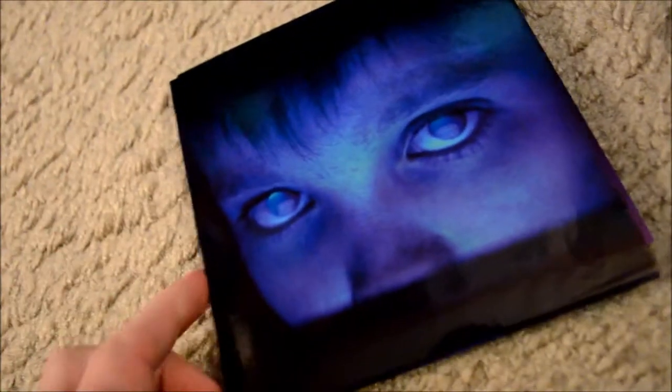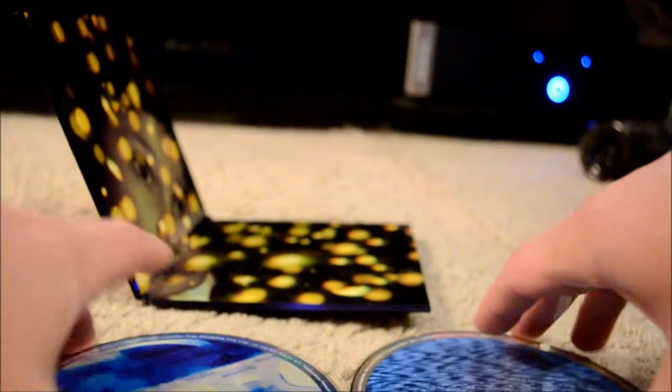Okay, you have your booklet and your gatefold sleeve. Now, unlike most CDs that come in a gatefold sleeve, this is actually really thick cardboard stock. Here's the inside. Here's your two discs, your CD, it's a PlayStation controller, and then your DVD, it's a fuzzy TV screen.